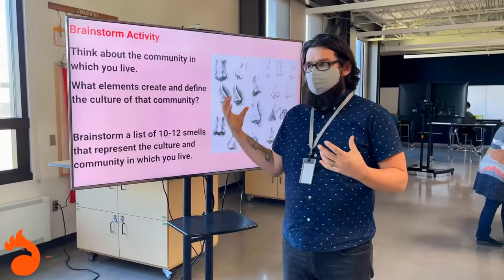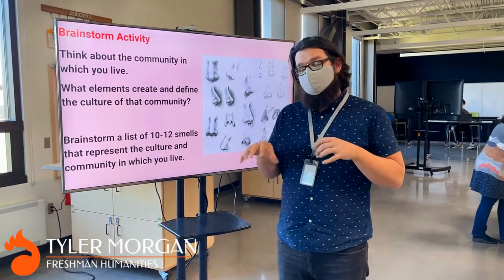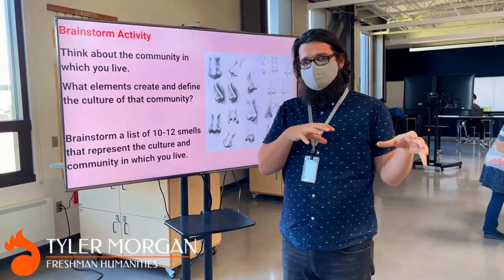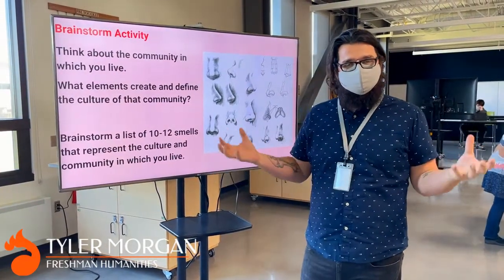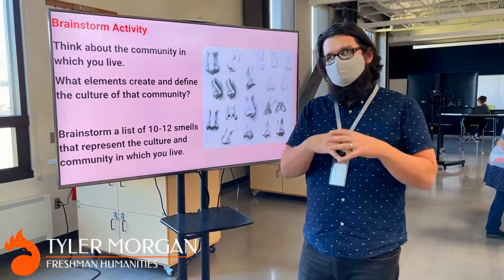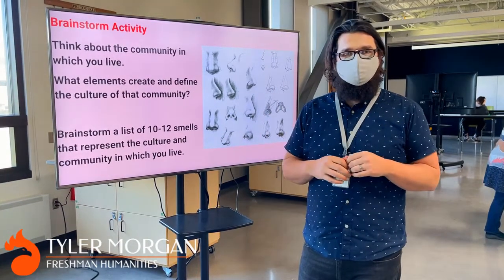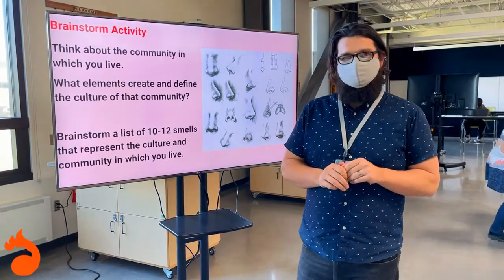And so right now what we're doing is we're brainstorming the smells that are in our community, and we're potentially comparing and contrasting them to smells in our families' communities over time, too. So it's really kind of heavy, complex stuff. Got a lot of overlap with science and math and English and human geography as well. So it's one of our integrated projects that we're experimenting with this year at Discovery High School.